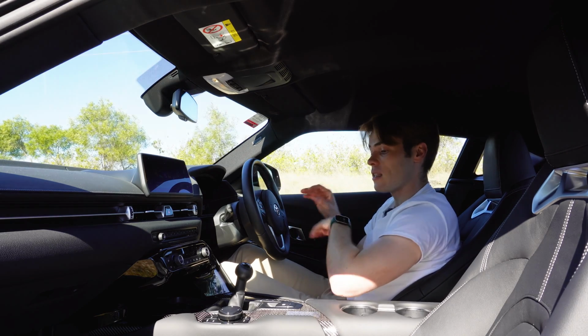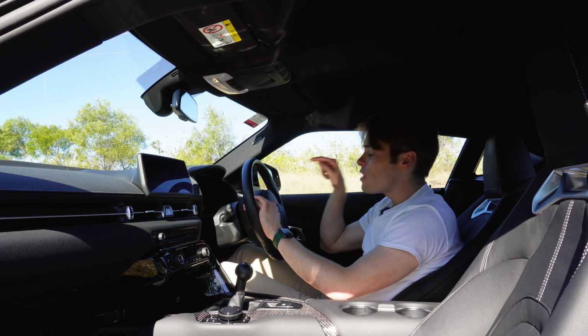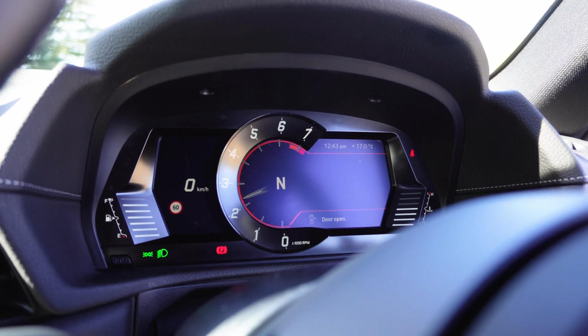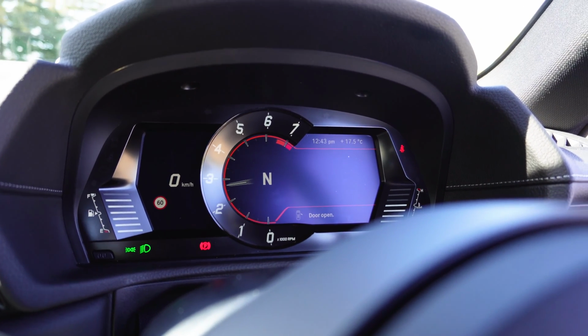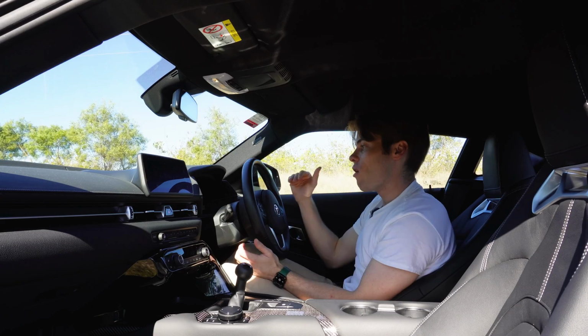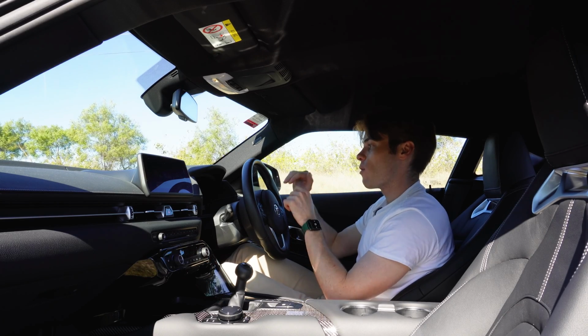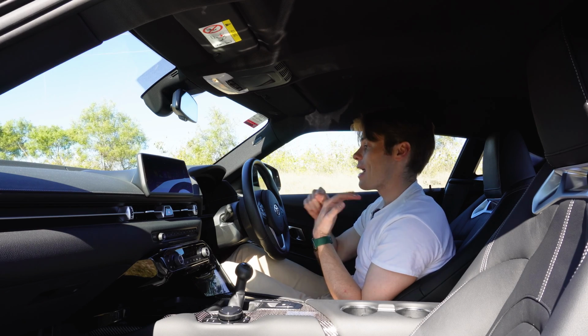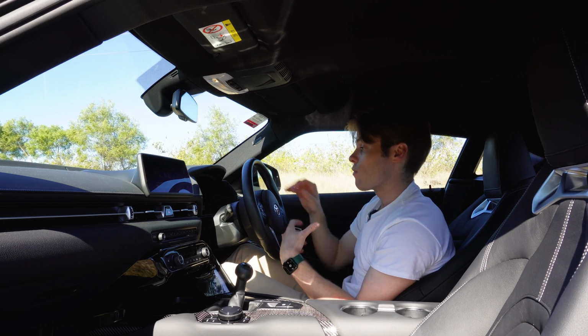Thanks to this thing not having anything too fancy, and especially thanks to this driver's display, which is a digital driver's display, except it's got like an analog element to it. It's one of my favorite driver's displays out at the moment, to be honest, because it's a really nice mix of analog and digital. It keeps that analog display on all the time, but at least you get some digital readouts, so it makes it easy to read during the day and night, and also really useful to go through different bits of information.